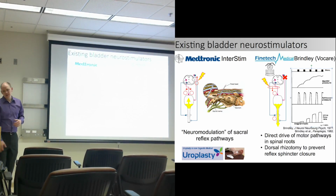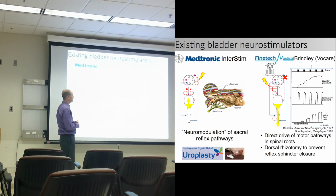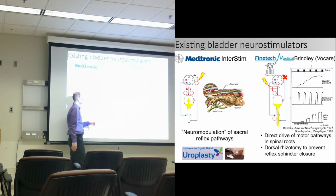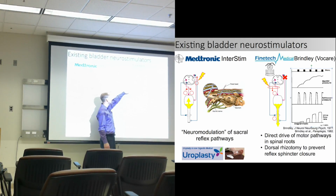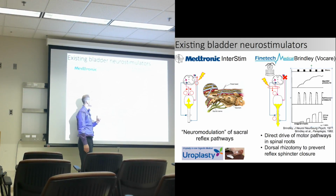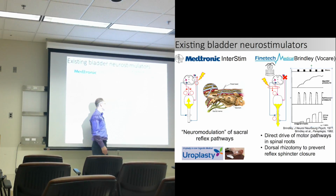For spinal cord injury patients, perhaps you're familiar with this, Giles Brindley came up with this device marketed by FineTech out of the UK. Here it was sold as a bladder care device for a while before being discontinued. And there are some book electrodes that are put around the ventral roots, the motor roots coming out of the spinal cord. And this directly drives the bladder to help with emptying in spinal cord injury patients. But at this level, the stimulation is also closing off the sphincter in that the motor signals are going to both of them at the same time.